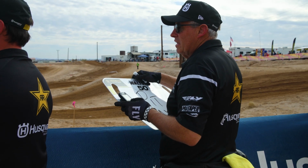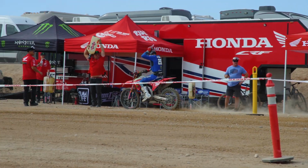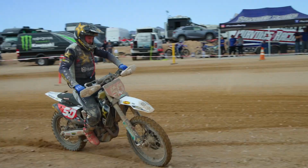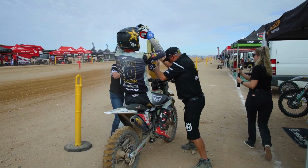He almost went backwards, and then he got pressured by Talon coming into the pits. They were very close. And coming into the pits, it was like, all right, so who's going to do it? Is it going to be him, or is Walton going to power on and make this move?